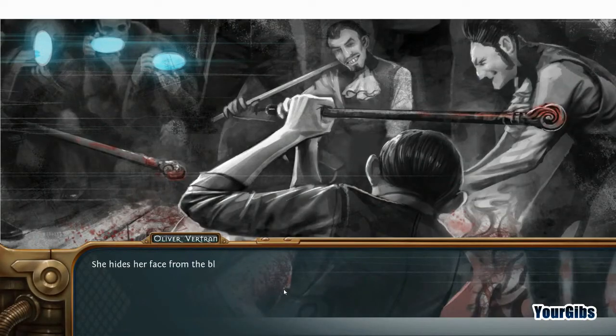She hides her face from the blows. It's a horrible scene. My heart sinks when I see such things. Why didn't anyone want to ease her suffering? Wasn't anyone afraid of angering the aristocrats? There isn't anything interesting left to see in this picture.